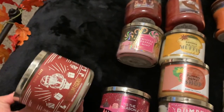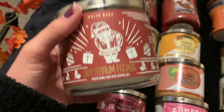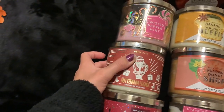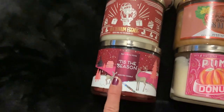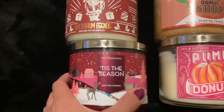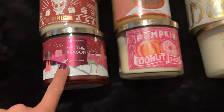So, they might also bring it out this year, online exclusive, or maybe just for Candle Day. But, yeah, this is a very unique one. It's super, super sweet, but I am keeping it. And then Tis the Season, which I picked up at SAS this year for super cheap. So I picked it up this year, but it is last winter's candles from 2020.